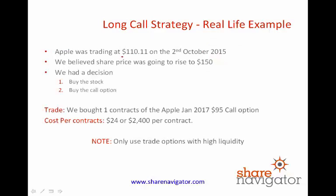So the Apple trade we just did, you can see there on the 2nd of October it was trading at 110.11. We had two choices. We could actually buy the shares or buy a call option. Our target price for the stock is 150. And we've decided to buy the call option, and you've seen us doing that. We bought one call option contract which expires in January 2017, so we're giving ourselves a year and 3 months for Apple to rise, and we bought the $95 strike.